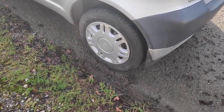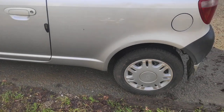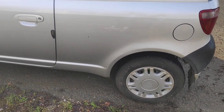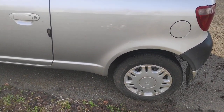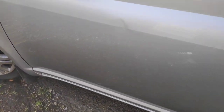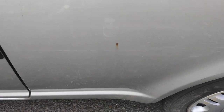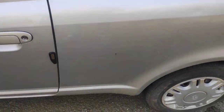What else? It's got the original wheel trims as well. I was going to buy some new ones because they're only about 12 quid for a set, but to be honest, I can't be bothered. I just don't think it's worth throwing money at this car. The biggest dent actually is probably that one there, which is obviously a car park thingy, and there's a bit of rust here which I might treat and dab a little bit of touch-up paint on there as well.